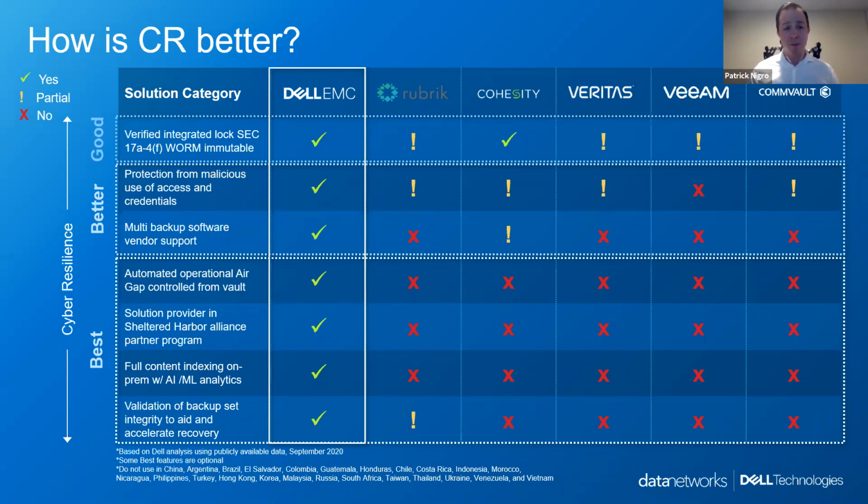And finally, from an isolation standpoint, our vaulting architecture is certified to a standard. As I mentioned earlier, Sheltered Harbor is the most advanced specification for data vaulting in the world. And PowerProtect Cyber Recovery is the only product endorsed to meet their stringent data vaulting requirements.